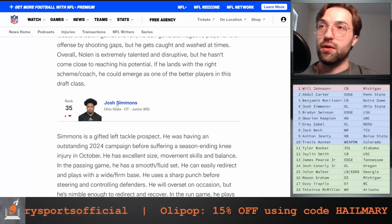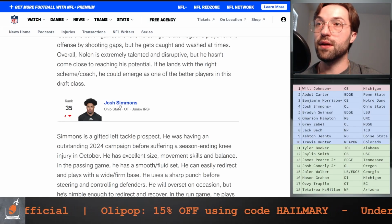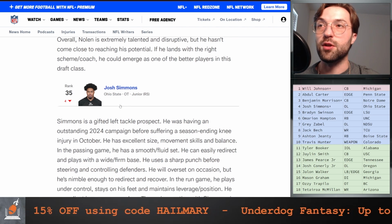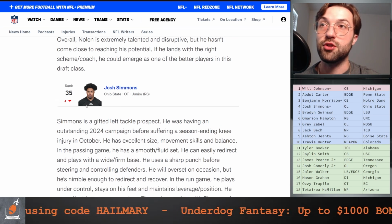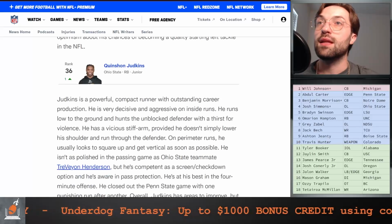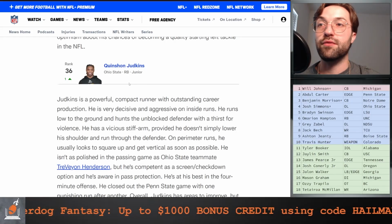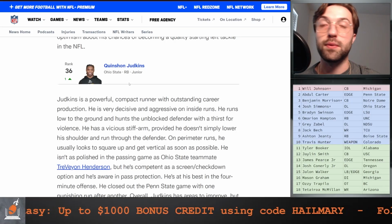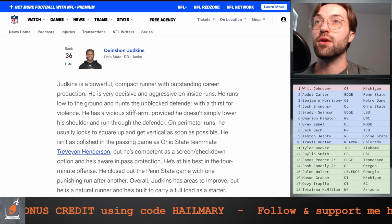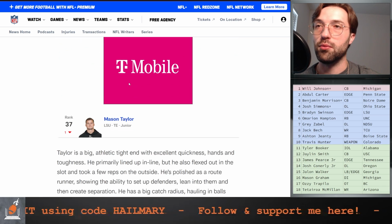But Josh Simmons at 35, you know, again, the injury is going to be the real question. But if he's fully healthy, there's no reason for him to be at 35. He should be much closer to 5 than 35. That's just the big question. Quinshon Judkins at 36, very good spot for him to be in. Again, one of those players that I could end up seeing with a 20-touch capacity in the NFL. So that's why I feel comfortable with him there.